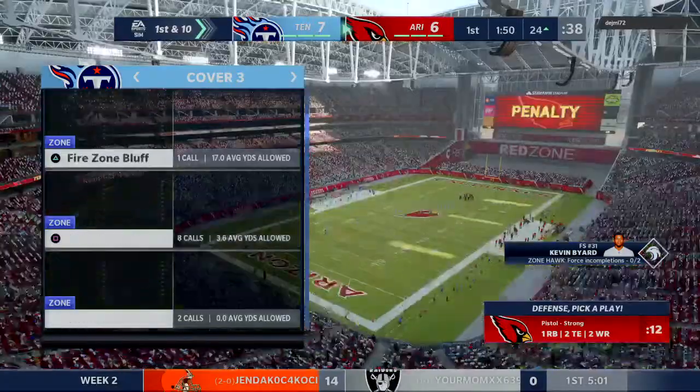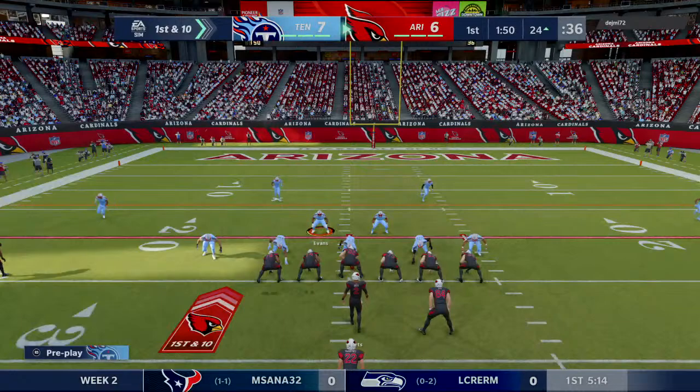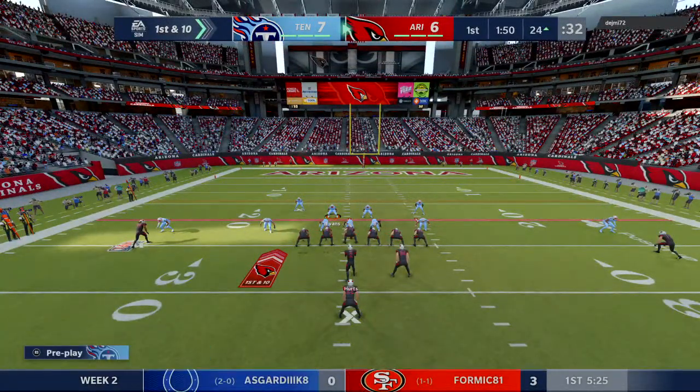Well, so much for winning the down you put a lot of emphasis on because 3rd down is key for offense and defense. Instead, you're going to stay on the field and start a new set of downs.